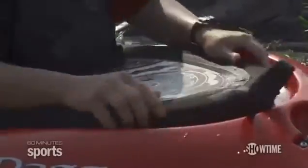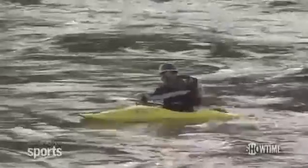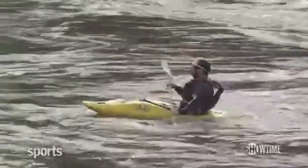What distinguishes Class 4 from Class 5? A lot of it has to do with the consequences of making an error. Because the cockpit has a spray skirt that keeps water out, it's possible for a kayaker to right himself and keep on paddling. It's called the Eskimo roll. It's not an easy move, but making it when you have to is the essence of kayaking.